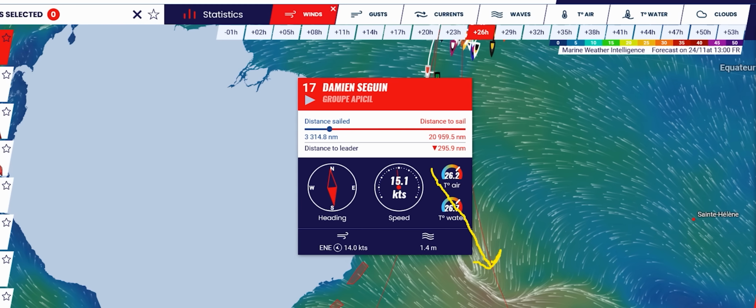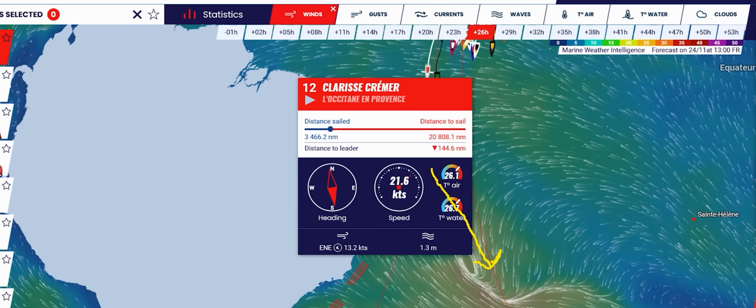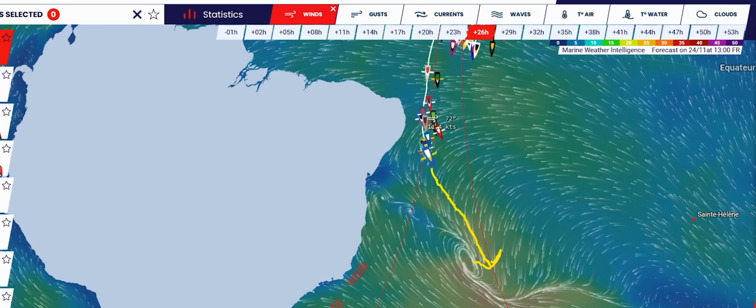But I would say that all the way up to Damien Seguin now, if they keep the pedal to the metal with the good wind that they have, they're all doing speeds comparable to the leaders actually, 20, 21 knots. I see a few like 15, 17 here, but it's going up and down. And it looks like if they keep going like this, most of them will actually make it to the bus. So that is pretty cool to see. Boris also talked about it today again.